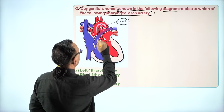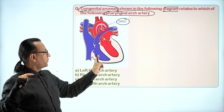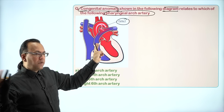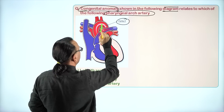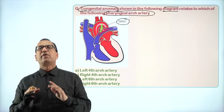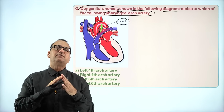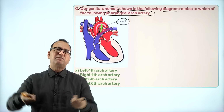The blood, this is the superior vena cava, inferior vena cava, bringing blood into the right atrium, into the right ventricle. From the right ventricle, it is going towards the pulmonary trunk and pulmonary artery to the lungs for oxygenation. But some of the blood now, there is a communication of the left-sided pulmonary artery with the arch of aorta. Initially, during fetal circulation, the blood goes from the pulmonary artery towards the arch of aorta. But when the baby is born, when there is adult circulation, blood can reverse also.